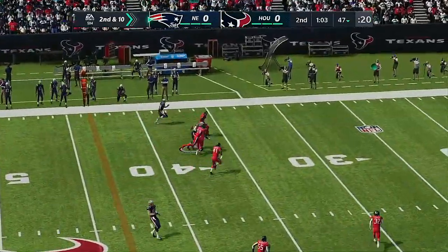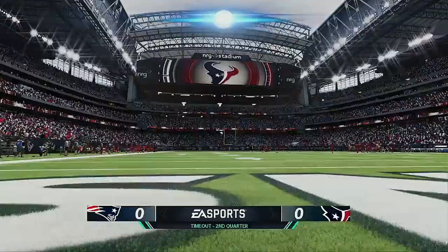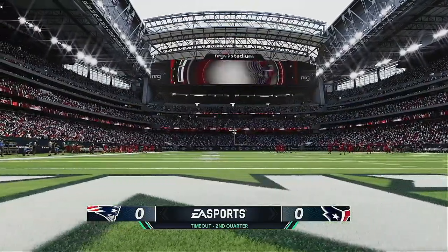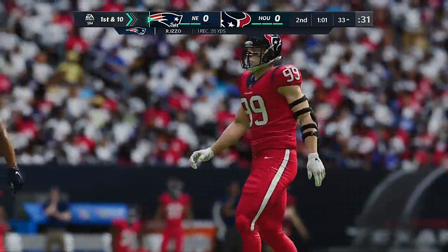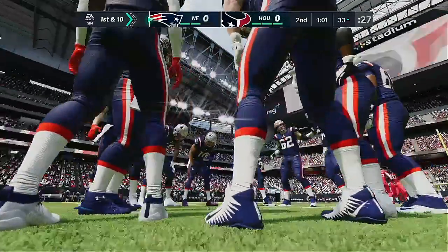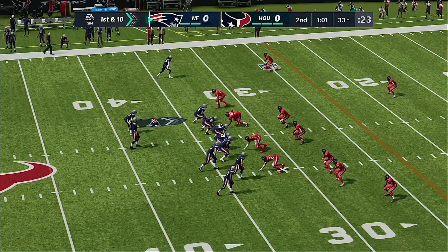On second and 10, Newton. And on the connection, this is Ryan Izzo, complete. Now the Patriots are going to use one of their timeouts as they'll stop it with just over a minute to go before halftime. So they'll come up first and 10 now from the 33.